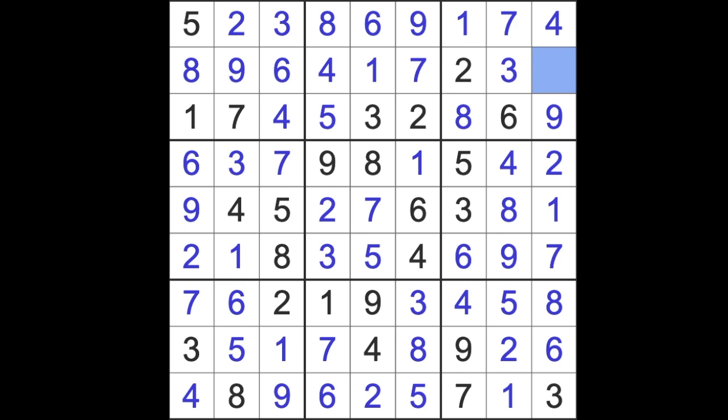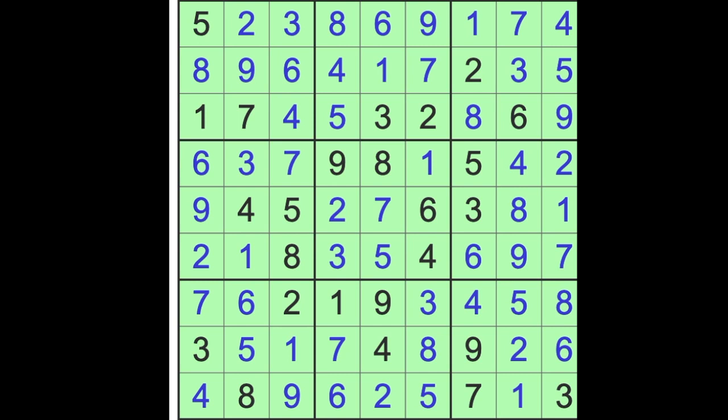And the final number to complete today's pretty straightforward game is a 5. So that's the Guardian hard level done for Thursday.